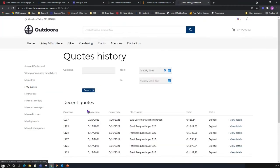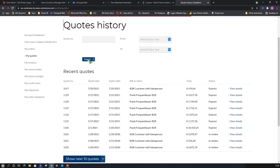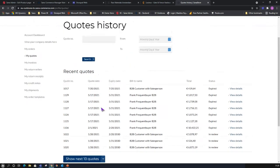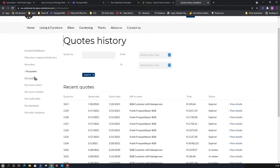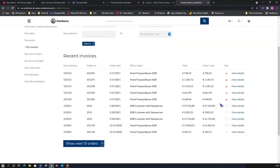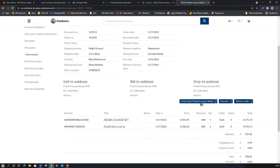If we were running quotes, you could see which quotes had expired, for instance, or which ones had been approved, which ones are in review. So you can basically convert a quote and it will say if it's orderable or not. And then we can follow that process within Business Central and allow them to order if a quote's been approved. All the invoice information is in here as well. So if I went in here and just searched for an invoice number, then all of that would be there. And if we view our invoices, you'd have the option to download it.